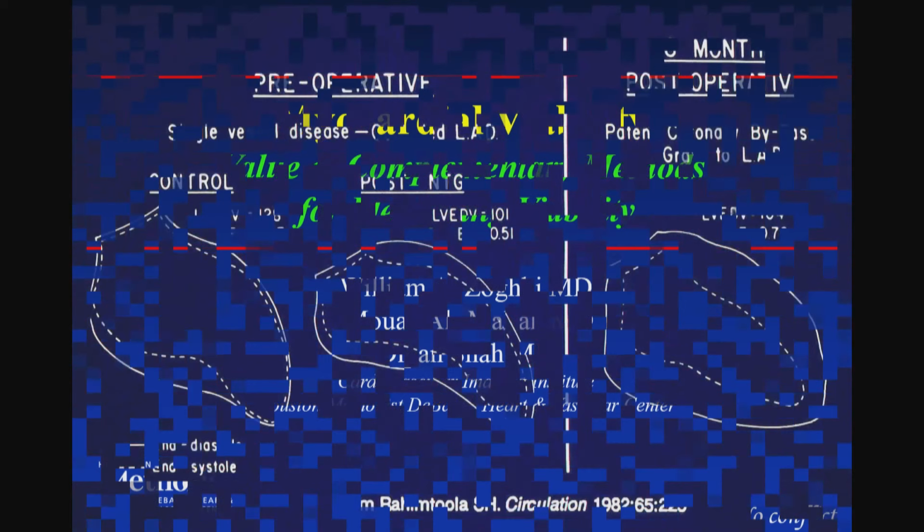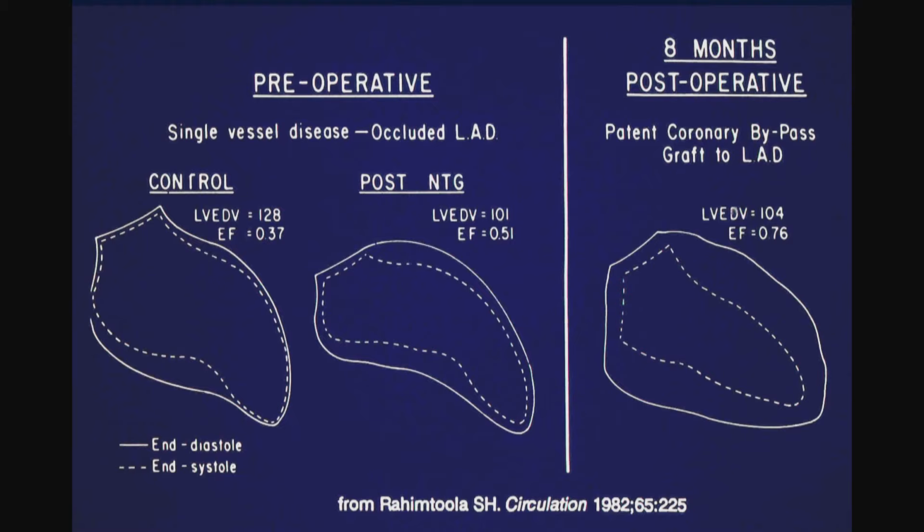And if you want to highlight probably one area of myocardial viability, and here we're not talking about stunning after an acute ischemic episode. We're talking about chronic ischemic heart disease situations where the myocardium improves after revascularization, be it with PCI or bypass surgery.